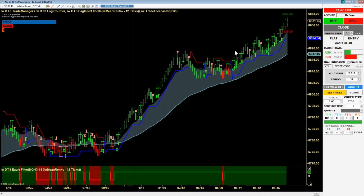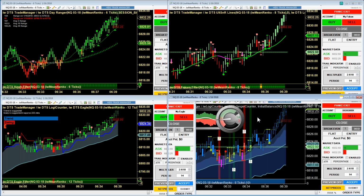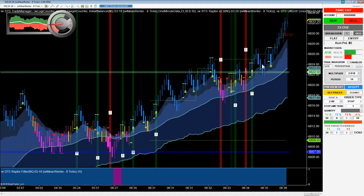So what we're looking at on your Eagle Trend Trader is the first in sync signal of the day. Now, this isn't unique to the Eagle, but it seems to work really well on the Eagle. You can do it really on any of the tools. You can do it on the Falcon, you can do it on the Raptor. And what you're looking for is the in sync signal. So the with trend signal, not the counter trend signal.